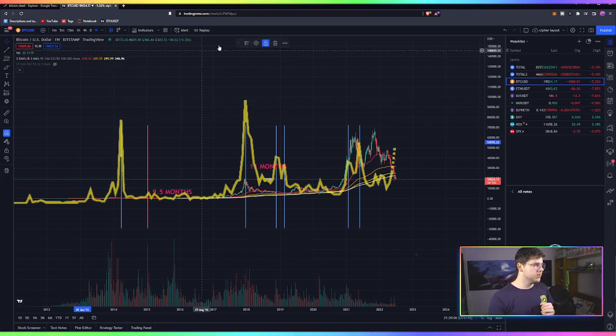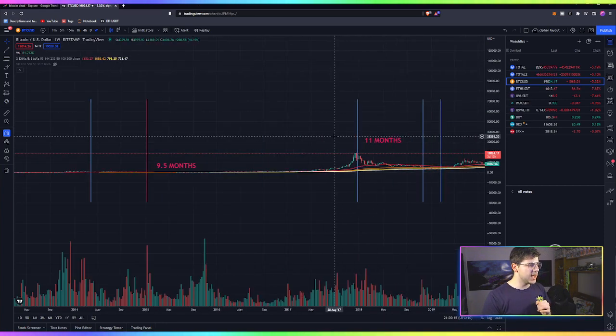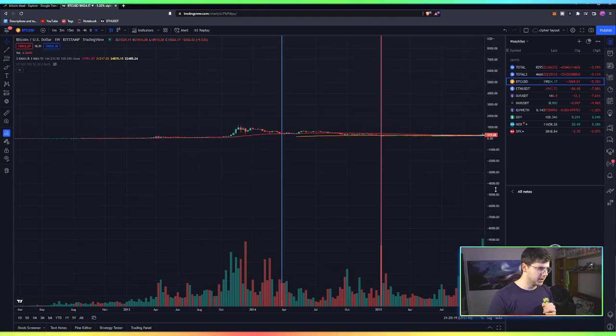Okay, so I've got to move this. I've got to delete this now because it's just going to get in my way. So each of these blue lines is the major peaks, just so we remember that. So the first one we're going to look at is 2014. Let's jump into that. This one's important.